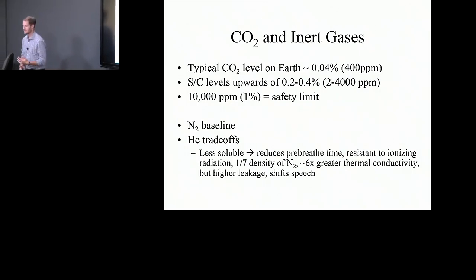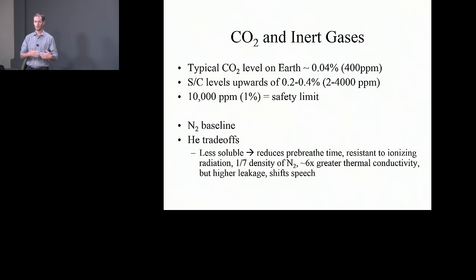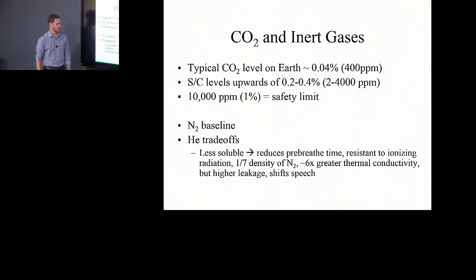Helium is less soluble, which means it doesn't get stuck in your blood. We'll talk about this in a second, but when you want to do an EVA and you're transferring, for example on the ISS, from a one atmosphere total barometric pressure to a lower pressure, you need to do this pre-breathe. You basically get the nitrogen in your blood out. You need to breathe pretty much pure oxygen to get that nitrogen out, or you will have something similar to the bends, which we'll talk about more on Thursday.